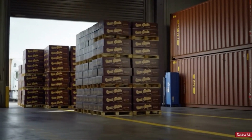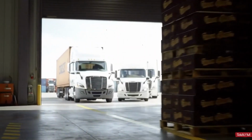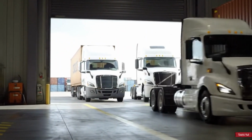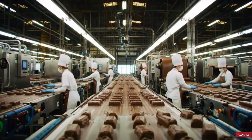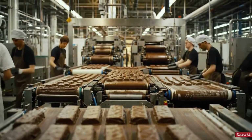This transformation from raw cocoa to a global delight shows how an ancient ingredient powers a billion-dollar industry today. This is how cocoa becomes chocolate, and this is chocolate production at its finest.